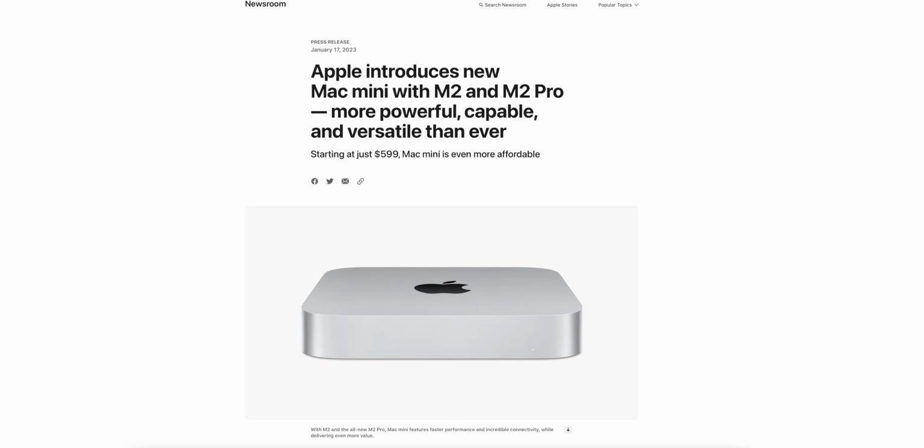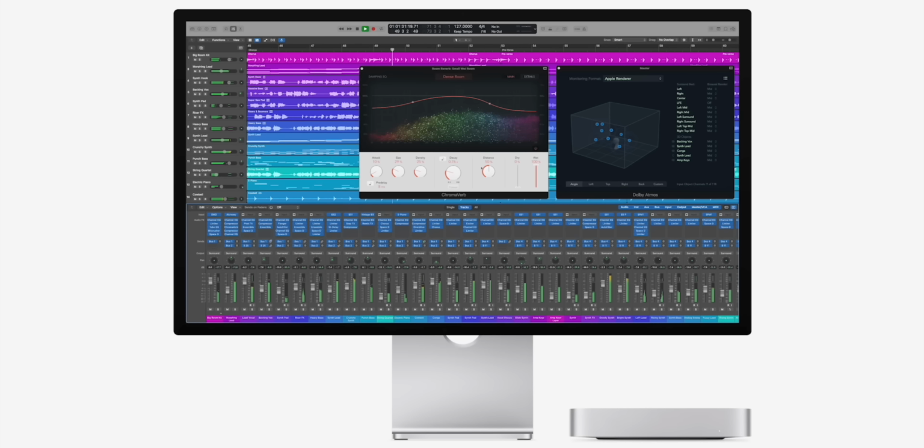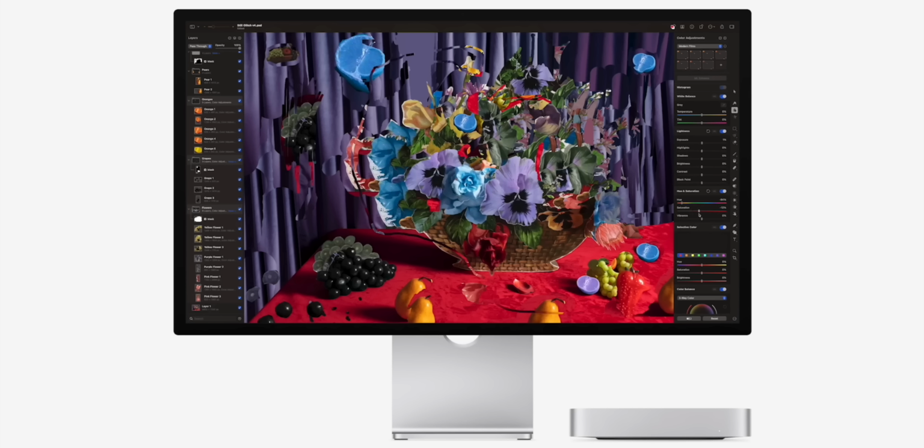Then we got the M2 and M2 Pro Mac Mini. And as you've probably seen, my M2 Mac Mini is now a prop for my videos. So I kept it. I still have it just because I think it's an amazing device, an amazing value, but it's just a prop in the background of my videos now. I know, it's because I have the Mac Studio, but this thing is awesome.